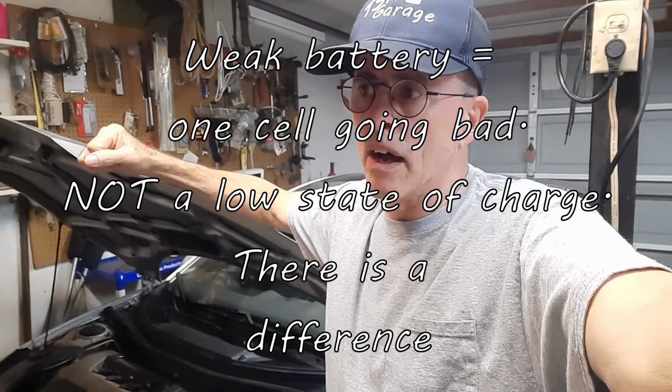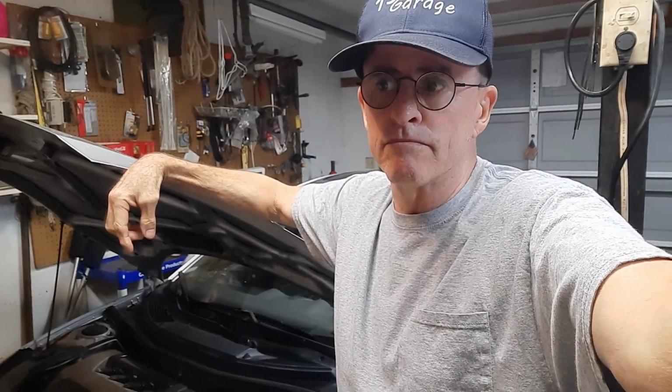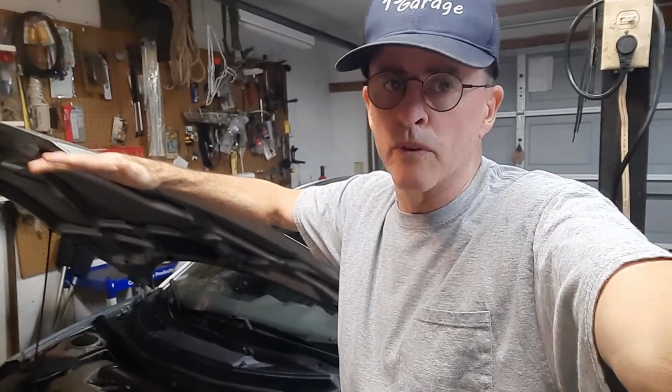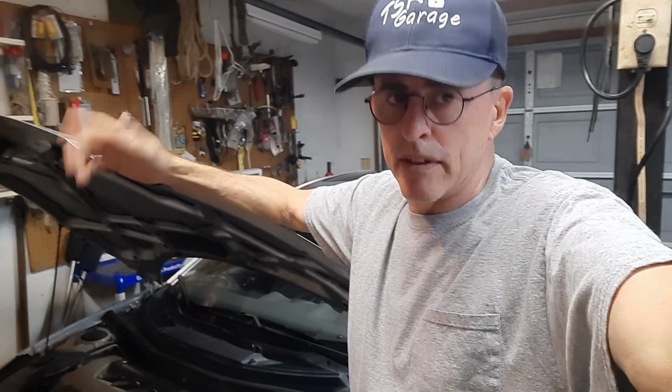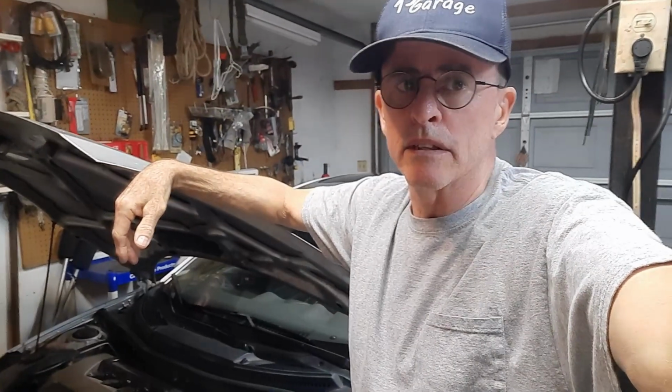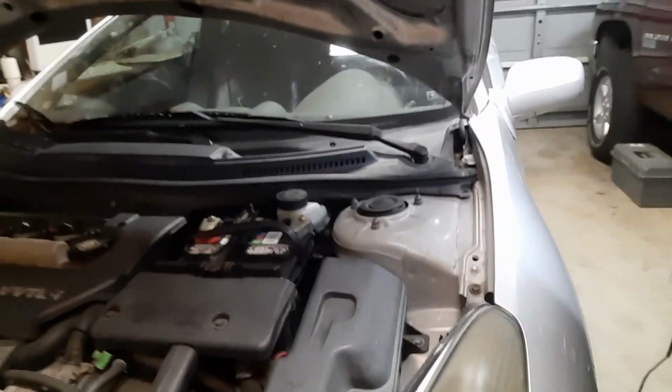Right now, I have been running for the most part non-ethanol fuel in the car, but for the past month, I've had ethanol fuel, regular high test fuel, premium gas from the pump, which more than likely has ethanol in it. And I'm not having any problems with the light coming on. So check your battery voltage, make sure your battery is good.